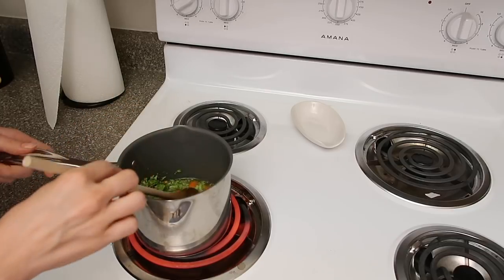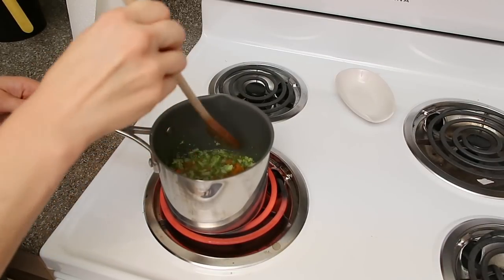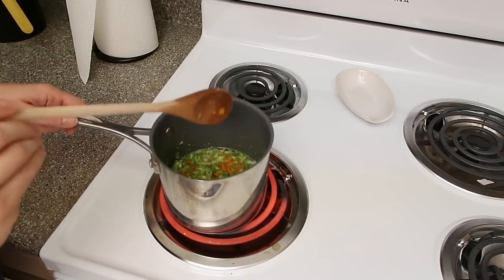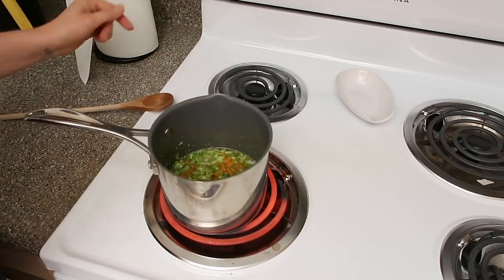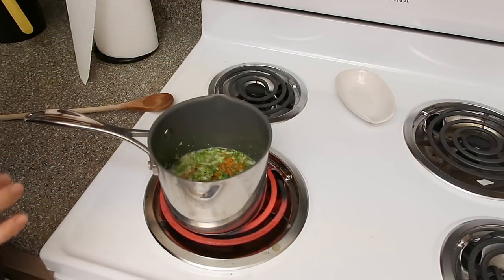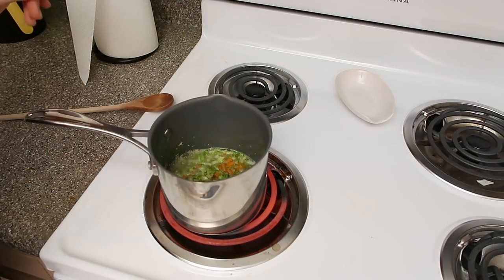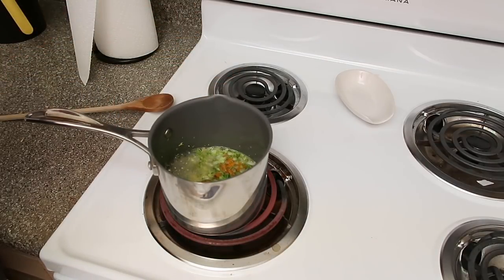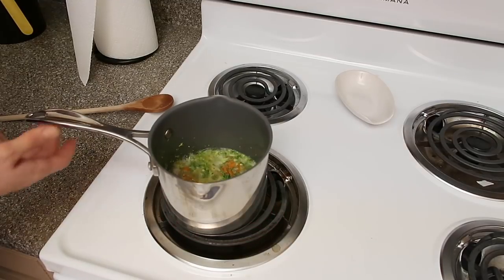Okay, so we have our mixture boiling. We're just gonna let this cook for about 10 minutes. So bring to a boil, and you can either let it boil, or I'm just gonna bring it down a little bit to about 6, a little bit over medium, for it to cook for a few minutes, so we can cook some of these vegetables, get them a little softened, and then we're gonna put our oatmeal in and seasonings.